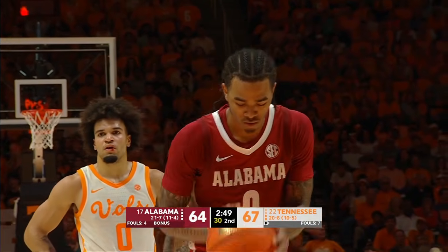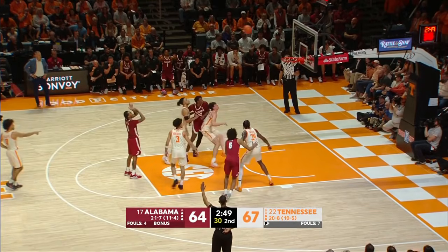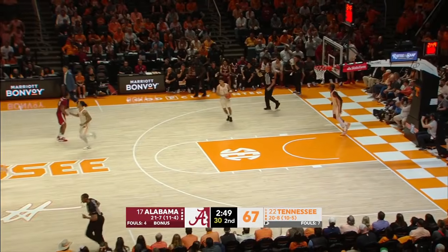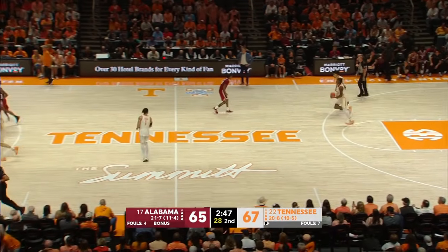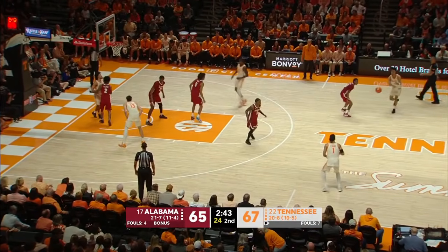Second free throw, a deep breath for the Mobile native. Second try, perfect again. And Alabama has made it a 2-point game, 67-65. 2:44 remaining here in Knoxville.